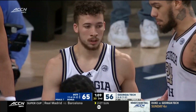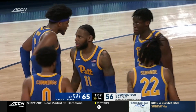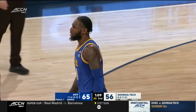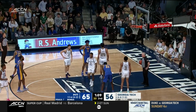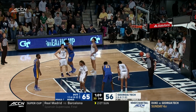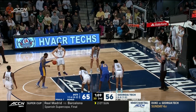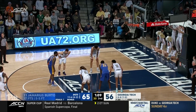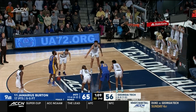So the one and one coming for an excellent free throw shooter in Jamarius Burton. Yeah, it's not the position you want to be in again. Trying to press them with four guards on the floor. They all handle the ball. They all initiate offense. And that's difficult to do for anyone at that point in the game. And they get to put the ball in their best free throw shooter's hands and try to, not that the game isn't over yet, but just try to close the game and make free throws.